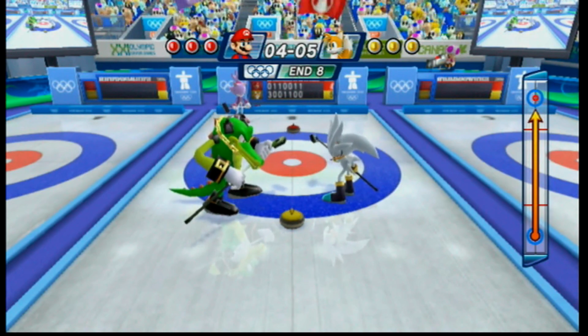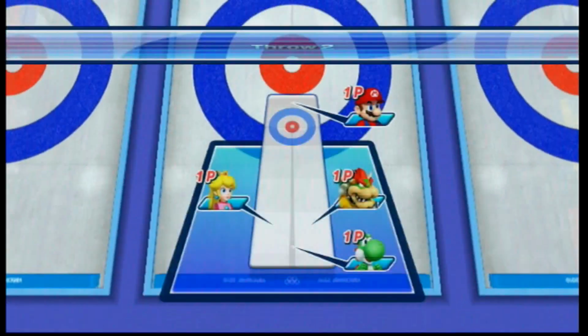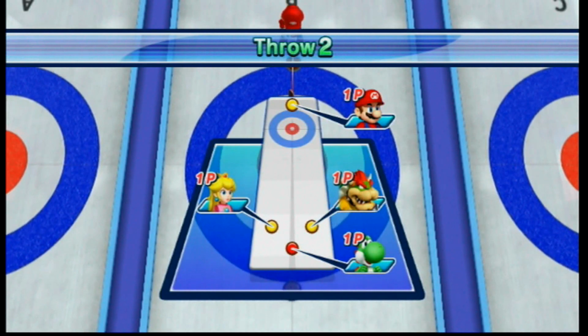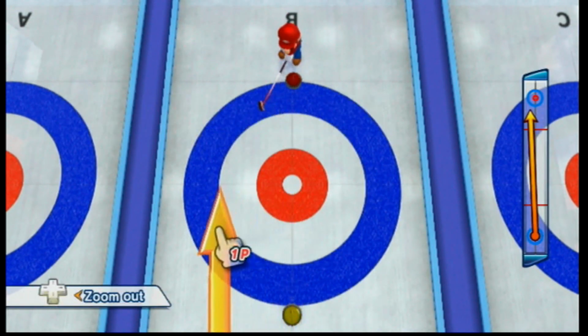Does it have enough to knock out? No, it doesn't. It ends up on the far end. Mario stone ends up all the way on the far end there. So the aggressiveness does not pay off for Team Tails.